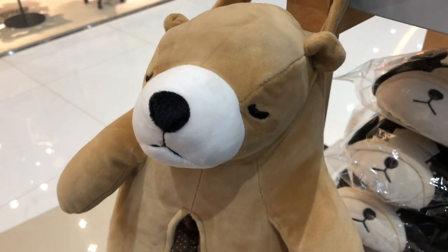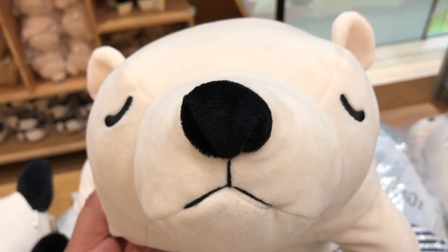Hey Grizz. Are you okay? Ice Bear claims copyright infringement. My fellow Americans, don't dress like this when you're on vacation.